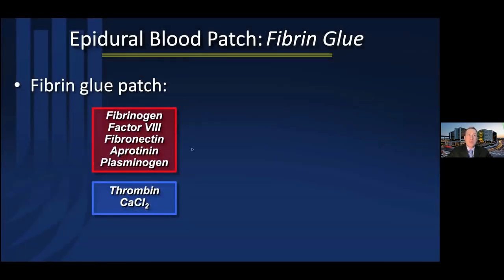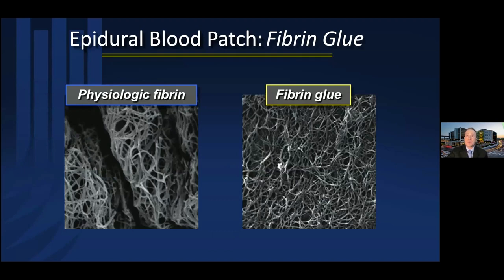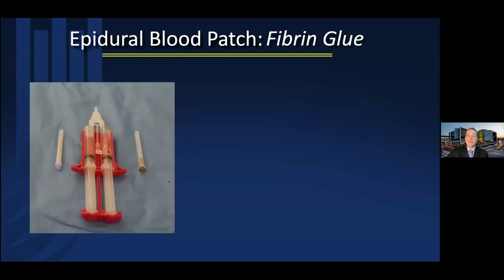And so here's how a fibrin glue patch works. You end up with two syringes. One with fibrinogen, factor VIII, fibronectin, protein, plasminogen. The other one has a combination of thrombin and calcium chloride. And when these two solutions mix, they end up making fibrin monomers, or the so-called glue. And here's what it looks like under the microscope on the right. It's actually very similar to physiologic fibrin.